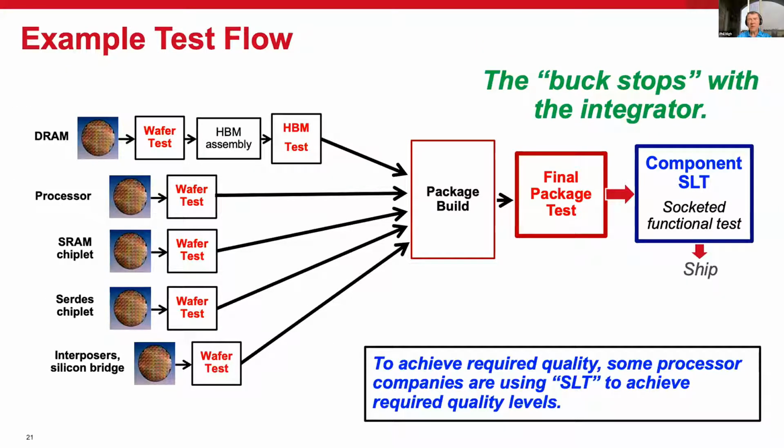And what some companies are doing, and they're really starting this with single chip packages, but I think these multi-chip packages will accelerate it, is to say, okay, I'm going to need an additional test step where I hit this package part with a bunch of functional tests that maybe weren't done at earlier structural tests, just to bring the quality levels up to what's required. And the key thing is SLT, which stands for system level test, but it's really running functional test in a socket. So the parts aren't soldered down at this point. SLT would be used for screening.